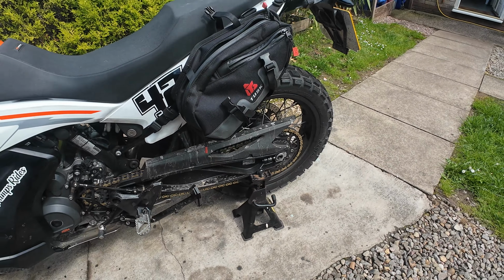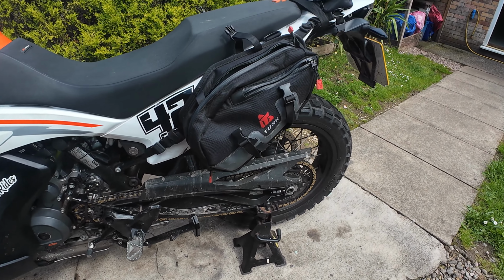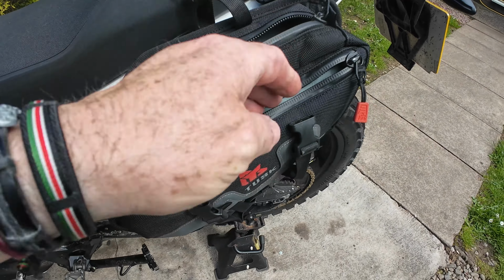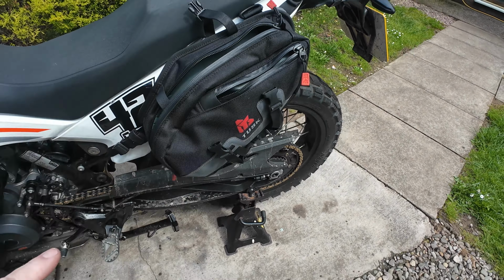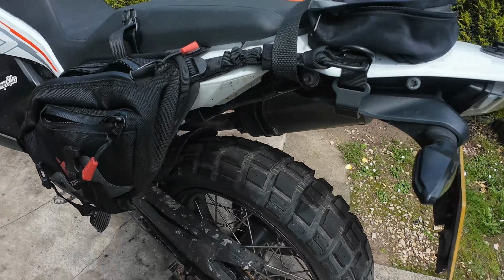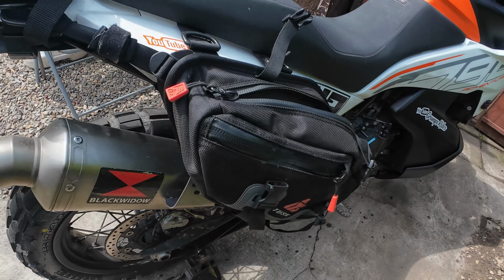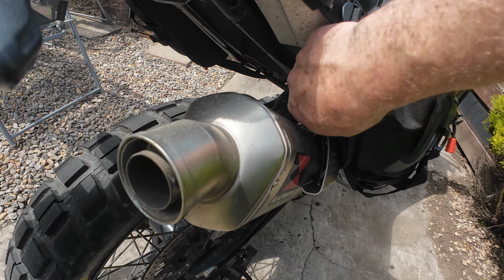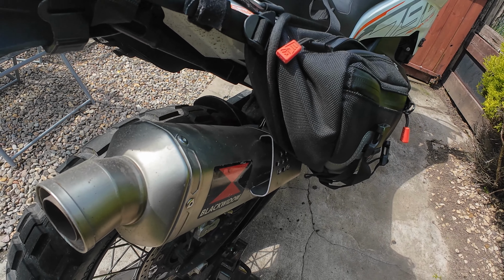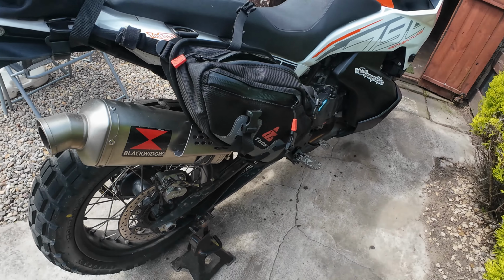Now they're only small, can't remember what size they are, about 6 or 8 litres a side I believe. Very simple. They do expand a bit, there's a little pocket in there. They are not waterproof, they are water resistant, but they're great little bags. As you can see, they strap to the bike. They also come with a little velcroed-on rubber thing on the inside, which is a heat protector against exhaust. I did fit a Rhino Walk heat shield.